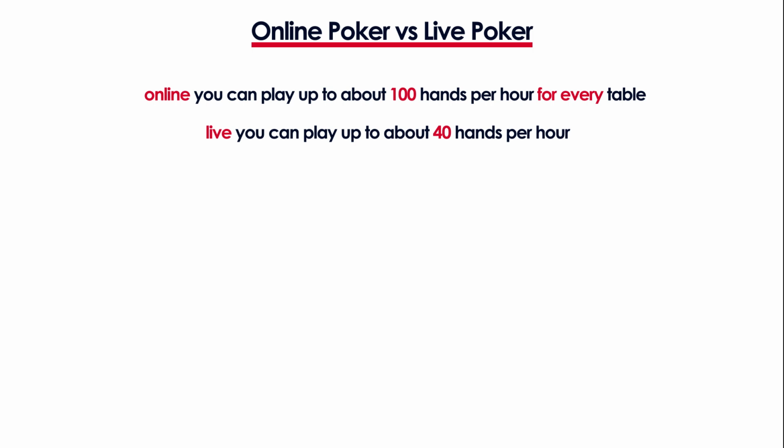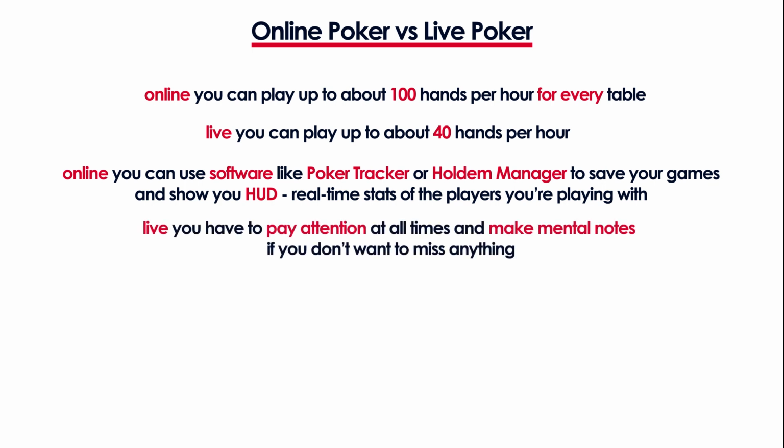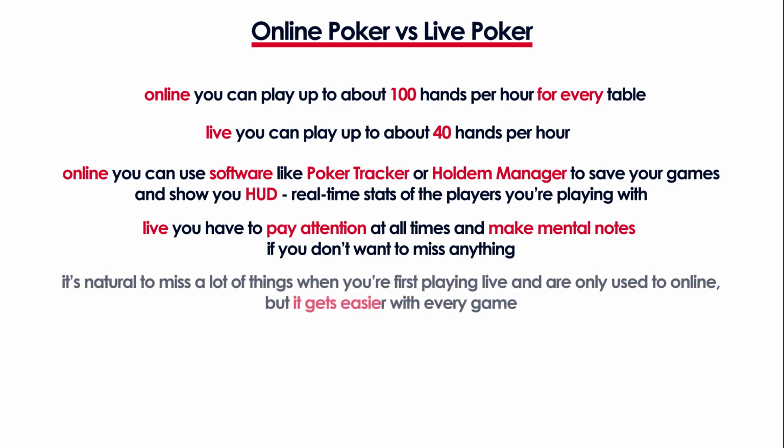Another big difference is that online you can just use Poker Tracker or Hold'em Manager and it'll show you all the stats you want to see next to every player, but in live poker you have to observe everything and make mental notes. You have to pay attention at all times, especially when you're not in a hand, because you still want to have all that information. You simply need to do all the work that your HUD does for you online yourself. And that's not easy at the beginning, when you're only used to playing online, but it certainly gets easier with time spent at your local casino.